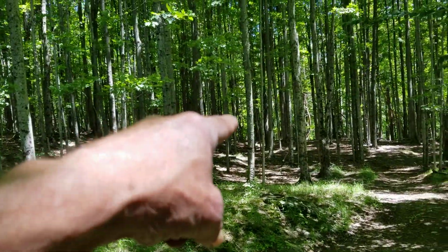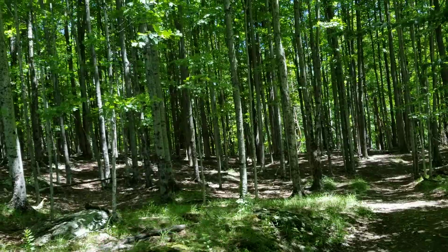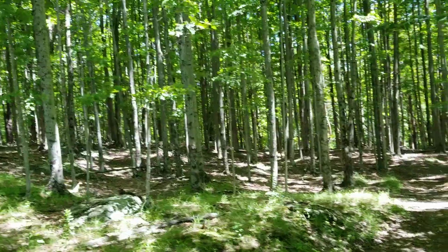2 burial mounds over there and some earthworks and another really giant stone that I'm digging out under. And it seems to be sitting right on dirt. It doesn't seem to be sitting on ledge. This big giant stone.